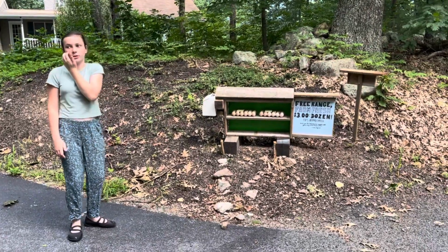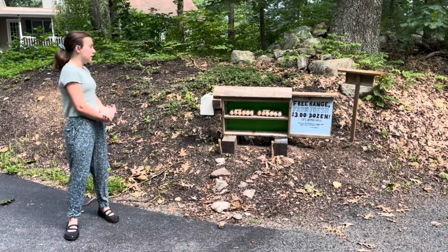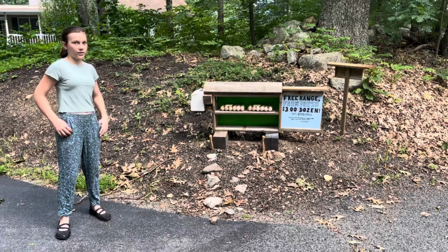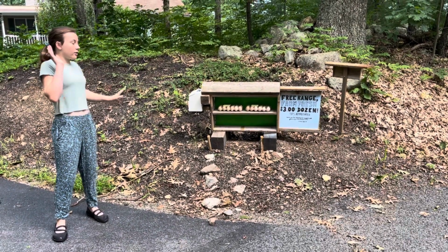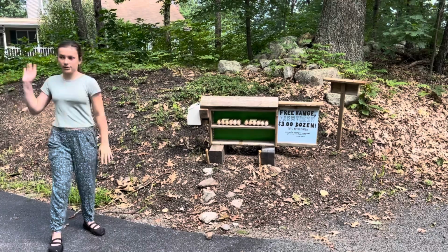Saving you a trip to the store, plus organic farm fresh eggs at the store are like $4 or $5, and this one's only $3, and it's saving you a trip to the store. So I just don't really get why people can't leave the amount that they're supposed to. But I don't know everyone's situation, so I'm trying to keep an open mind. But we may just end up having sales at our house.